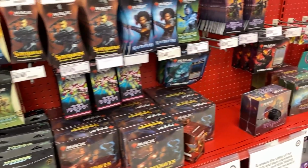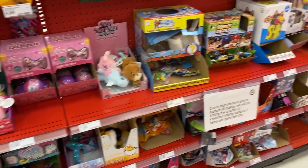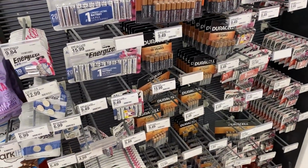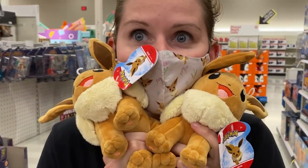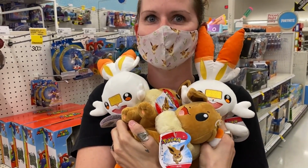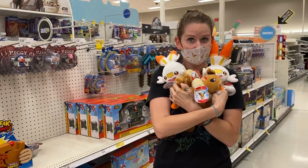We can still check in the back of the store and see if they have any. Just making sure I'm not missing anything at all. Okay, nothing, but they got a lot of batteries. Marie, what did you find? Two Eevees. We also got a Scorbunny right down there. It looks like we got a Trico and another Scorbunny. Don't see any cards. Are you sure? I'm positive.